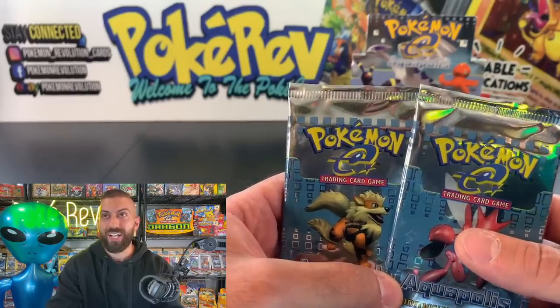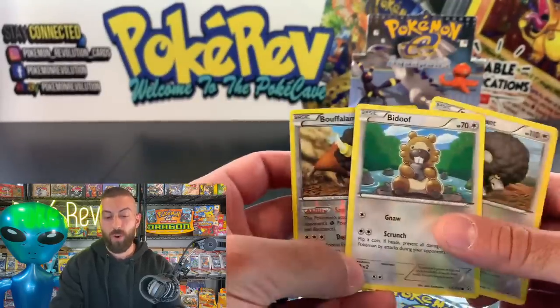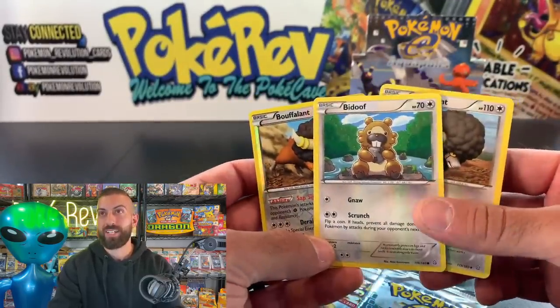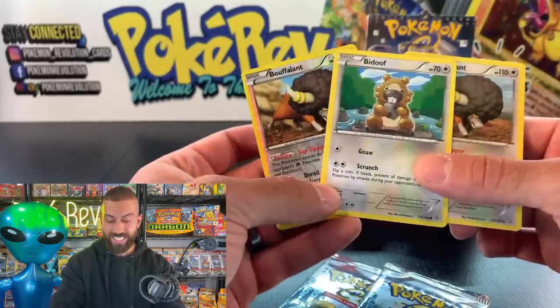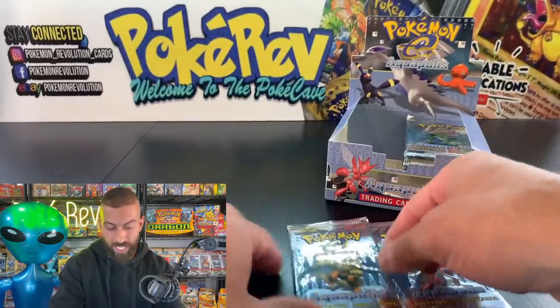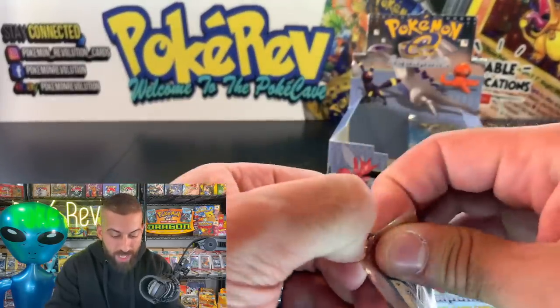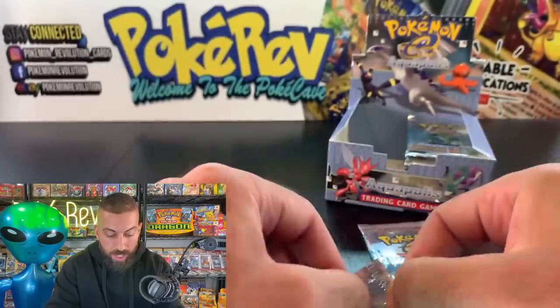Aiden is here. Yo, Aiden that gave us the Bidoofs and the Boofalots says, hopefully the rest of the opening is blessed and my Bidoof brings the luck, Rev. Yes, Aiden. I think your Bidoof is going to bring us the luck right now. That's what we needed. A hero. A hero has emerged. Aiden, the Bidoof trainer.